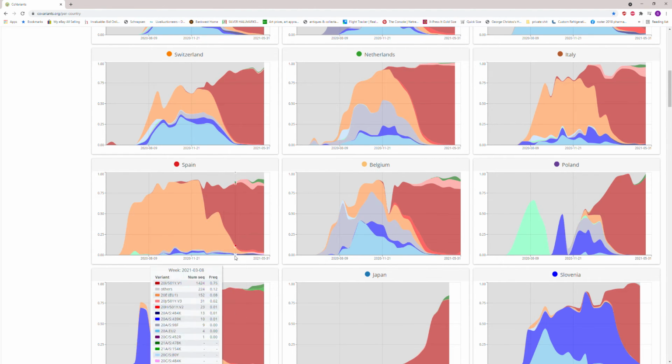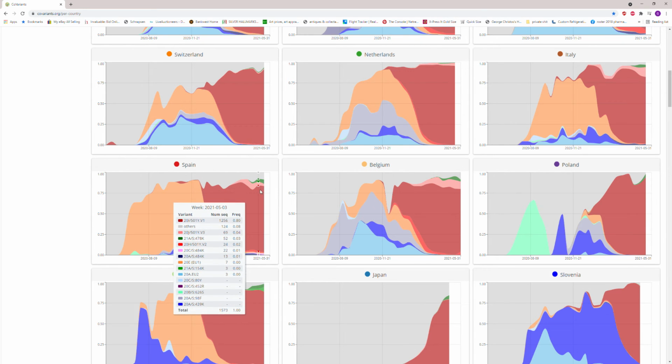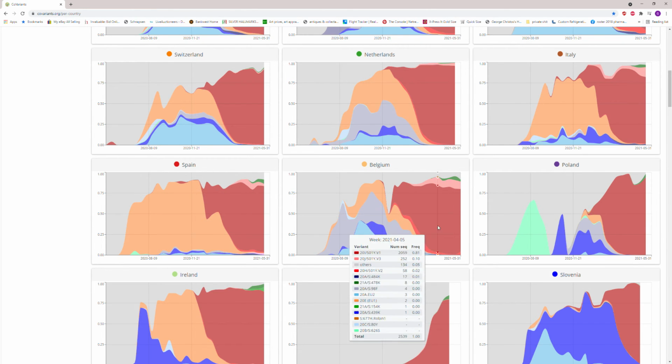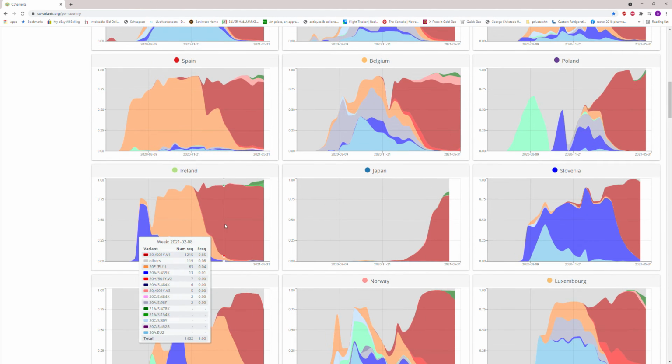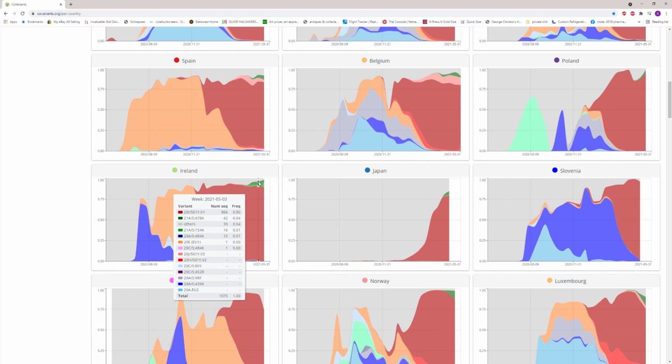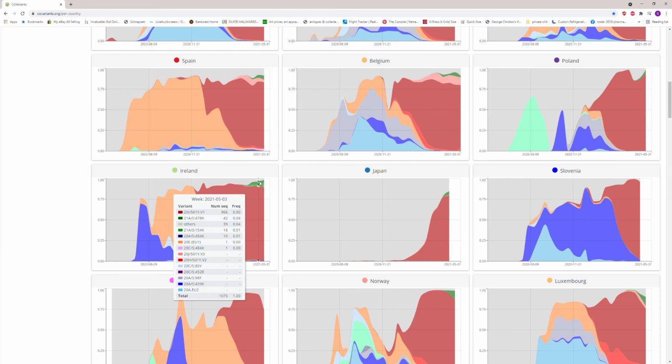Spain has got most of them. It's even got the purpley one down the bottom here, purpley pink, whatever. That's the Californian variant. It's got the Indian, it's got P1, it's got the British variant. Belgium has got most of them as well. Poland has got the Indian and the British, and Ireland's got the two Indian variants, the lighter one being B16171. The dark one is B16172.